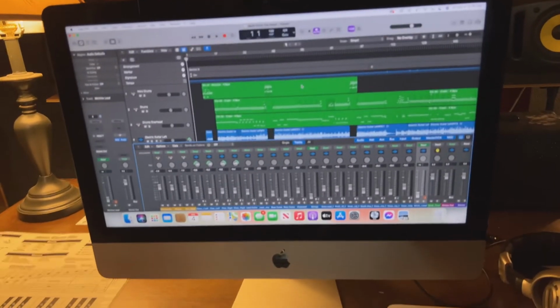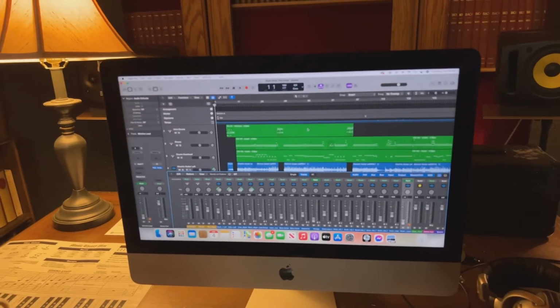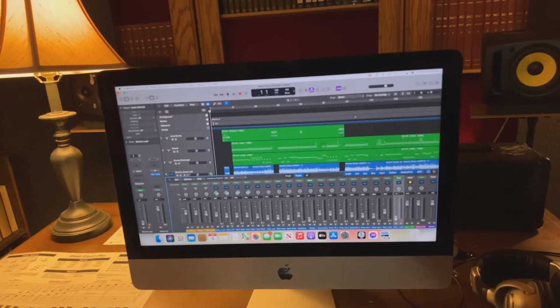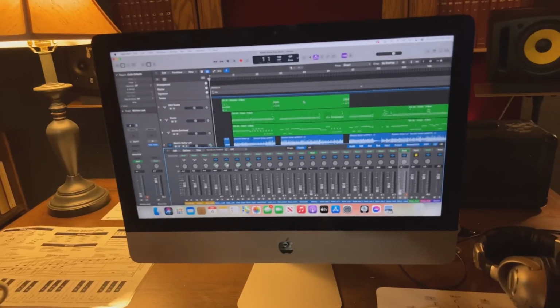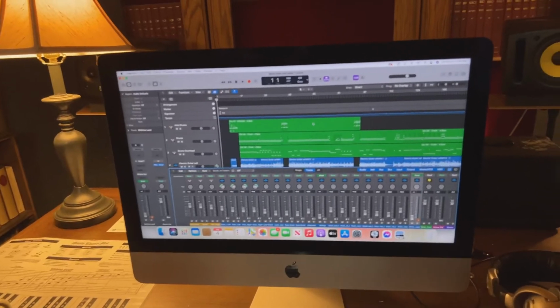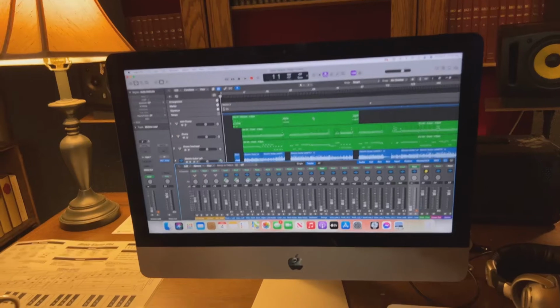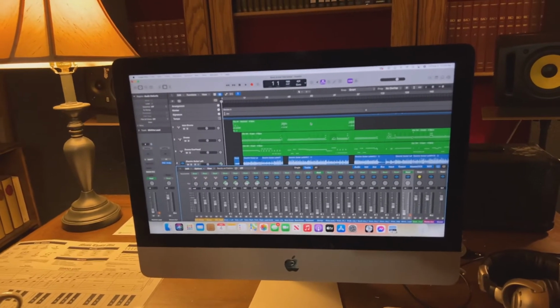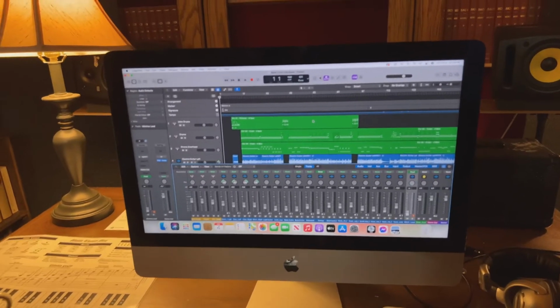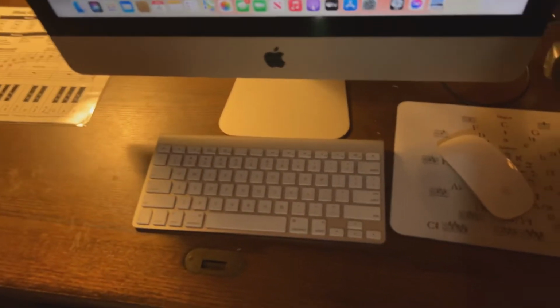And this is an iMac. I don't remember the inch size, but it's a fairly decent sized screen. And it has a 500 gigabyte hard drive. I got this used off of eBay, and I've had this computer for a few years now, and it's worked really great since then. And it came with both a mouse and a keyboard. And I have a mouse pad right here.